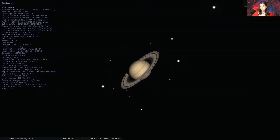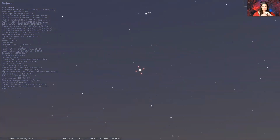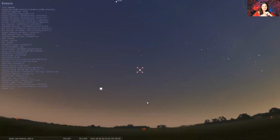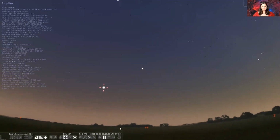But they are exceptionally long. If this was an imaginary racetrack, it would take you 5 years to run 1 lap. Crazy, right? All right, let's head to Jupiter.